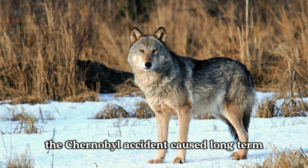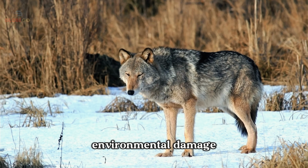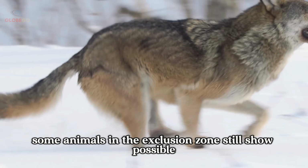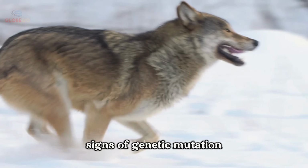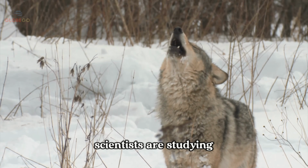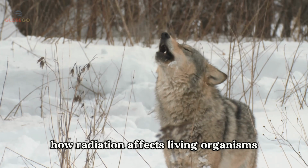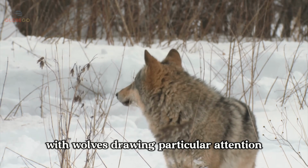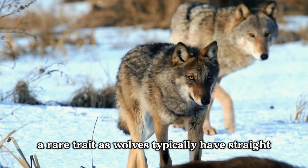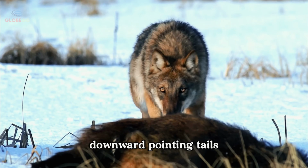The Chernobyl accident caused long-term environmental damage. Nearly 40 years later, some animals in the exclusion zone still show possible signs of genetic mutation. Scientists are studying how radiation affects living organisms, with wolves drawing particular attention. Many have curled tails, a rare trait, as wolves typically have straight, downward-pointing tails.